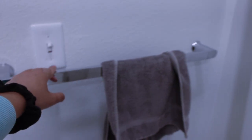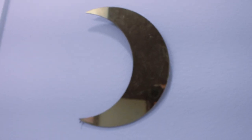And then here's the shower. You'll either get a bathtub, which I have, or just a regular shower with a door. And I believe each shower comes with four shelves. They also come with a shower curtain, although I believe you can provide your own as well. Next to it is this little towel rack they provide. So I have my towel, and then I hung up this moon mirror from, I think, Five Below.